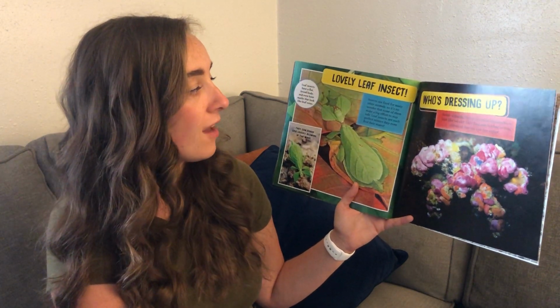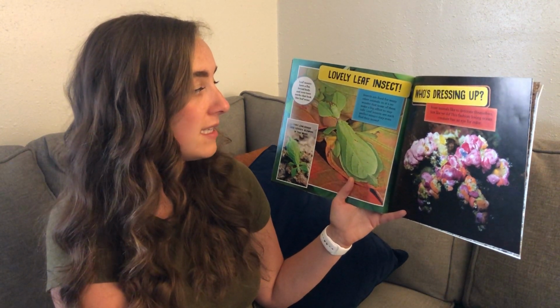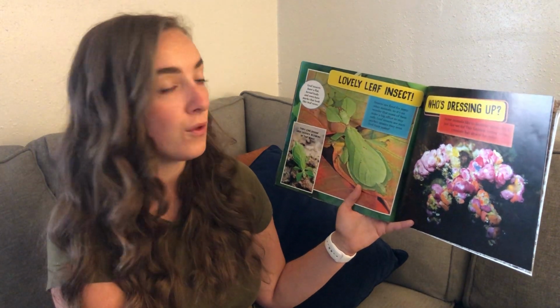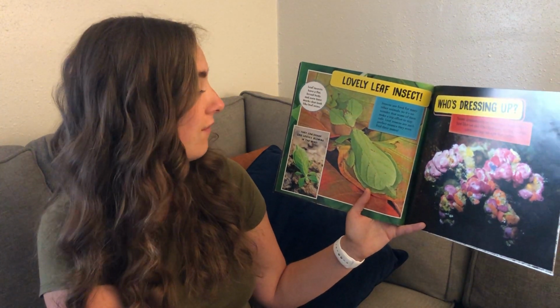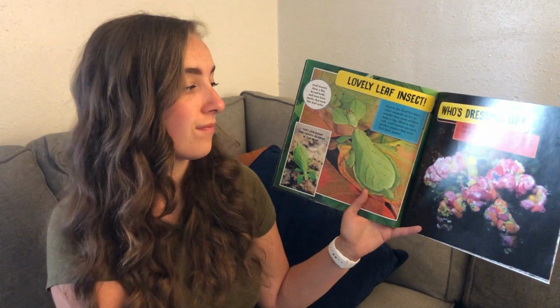Insects are food for many other animals, so it's no wonder that some of them make a big effort to stay safe. Leaf insects are such perfect mimics, they even fool their mates. Leaf insects have a flat, broad body and even have marks that look like leaf veins. They can shake like leaves blowing in the wind.